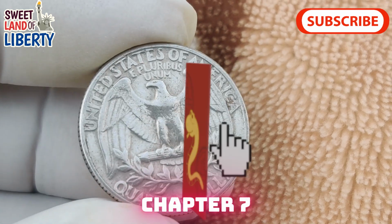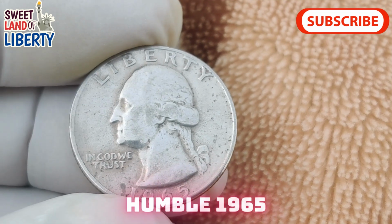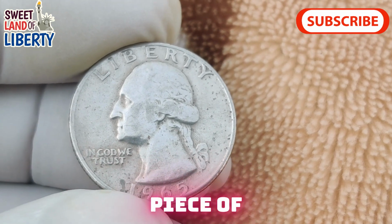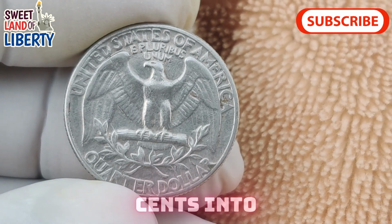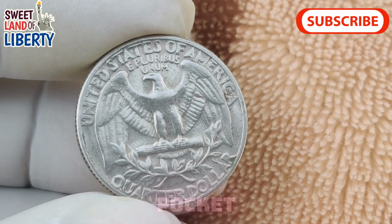Chapter 7: Final thoughts, treasure in your pocket. So next time you're digging through change, pay attention to the humble 1965 Liberty quarter. It might be an ordinary coin, or it might be a priceless heirloom, a lost piece of American history, a once-in-a-lifetime find that turns your 25 cents into $140,000. You don't need a treasure map. The treasure is already in your pocket.